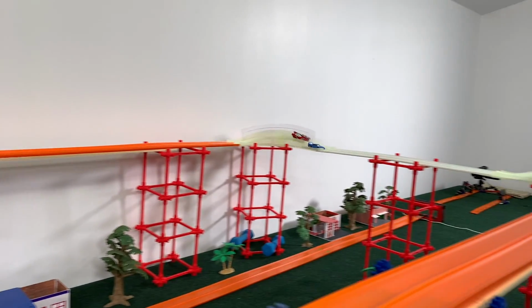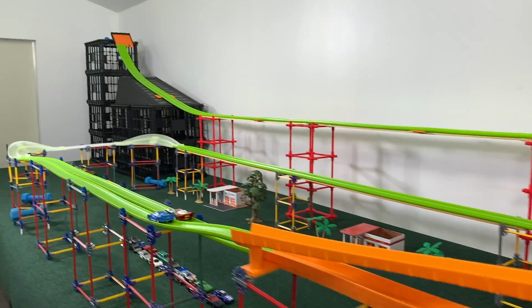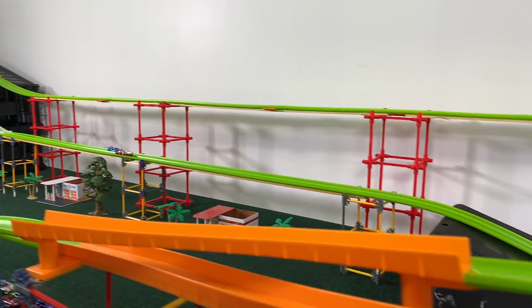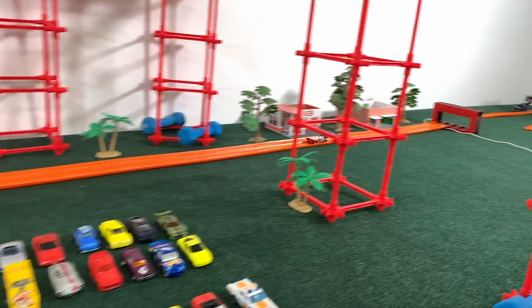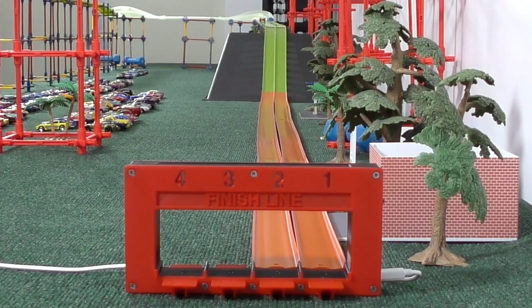If you have forgotten from the first 8 events, the format is simple. 16 cars will be narrowed through 1v1 races down to 8, down to 4, down to 2, and then down to 1. And the winning one at the end of the event will shoot right into Event 11, the championship of King of the Curves, where all the winners from the first 10 events will go head-to-head.